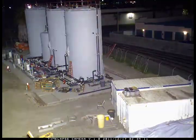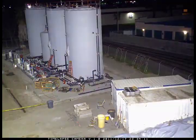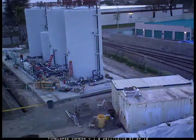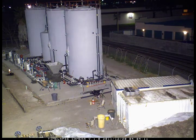The pipelines on top of each tank are for collecting the biogas that is produced. Each digester tank has probes for monitoring the pH and temperature of the liquid within. The data is recorded on a central computer where it can be viewed and analyzed.